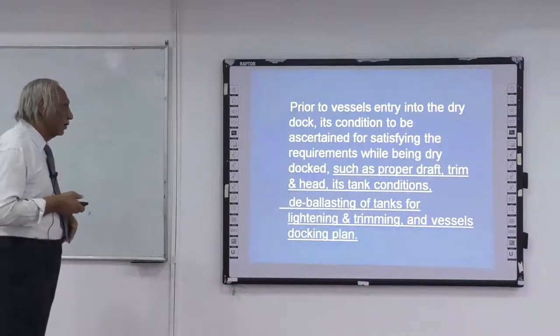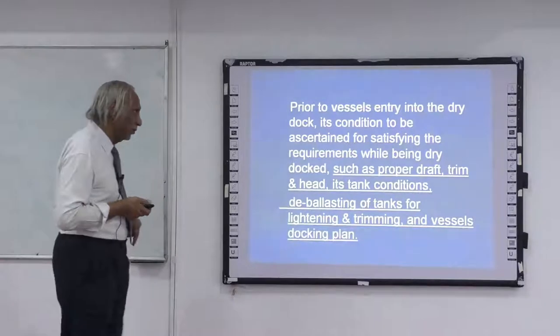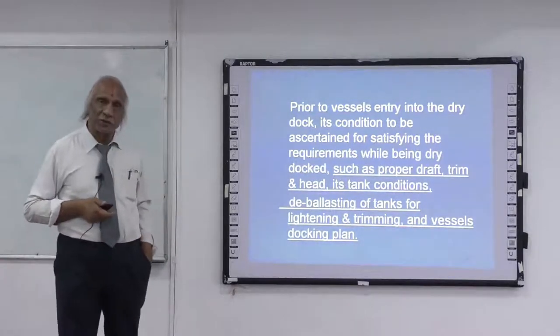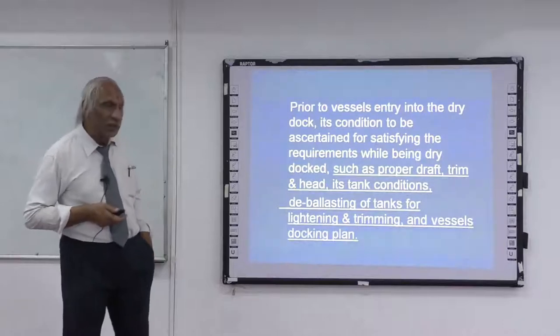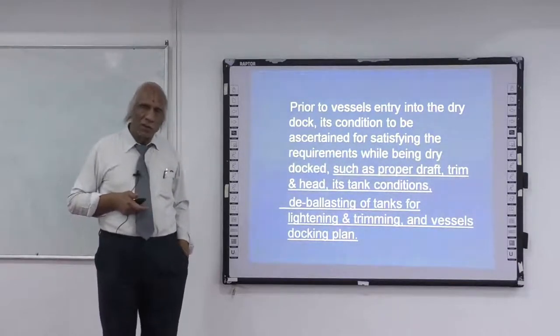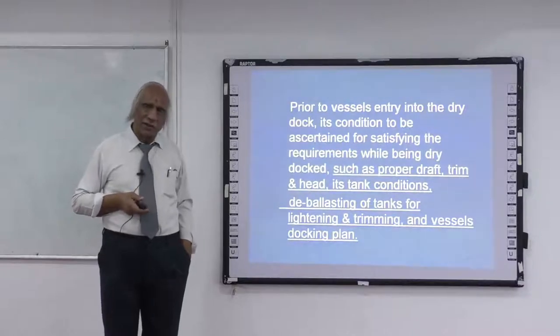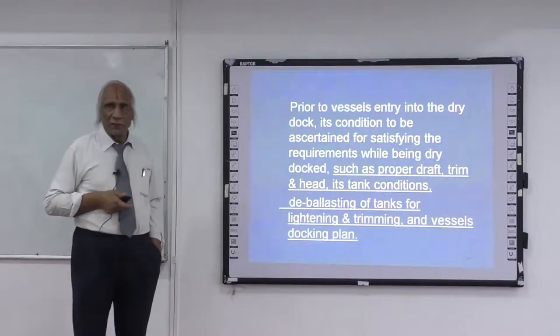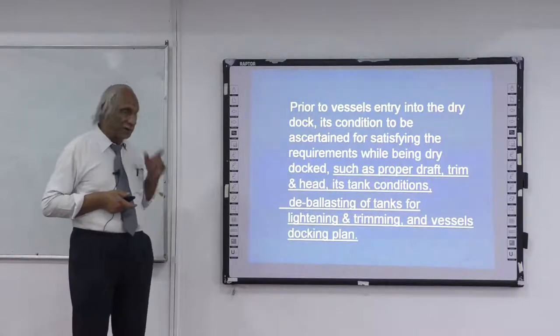Before entering the dry dock, certain conditions will have to be fulfilled. First thing is that the ship should be as light as possible, with minimum ballast, minimum bunker fuel oil, minimum lube oil, and minimum waste. All the movable weights should be fastened and secured, so they do not move while the ship is sitting on the block.